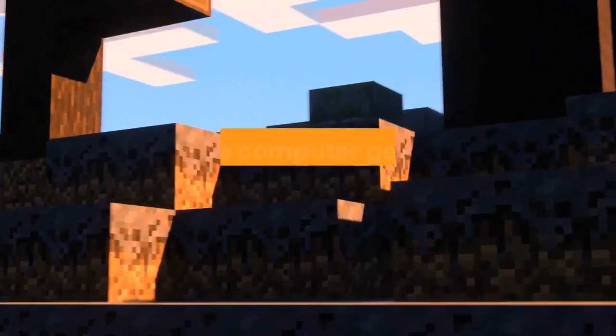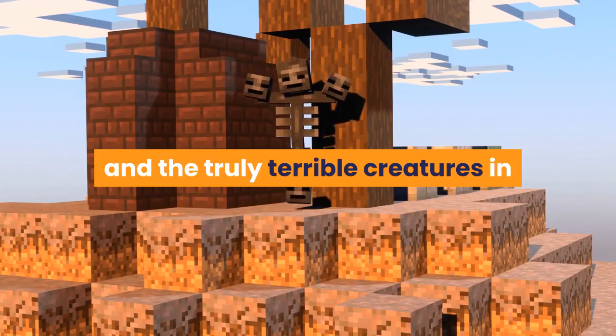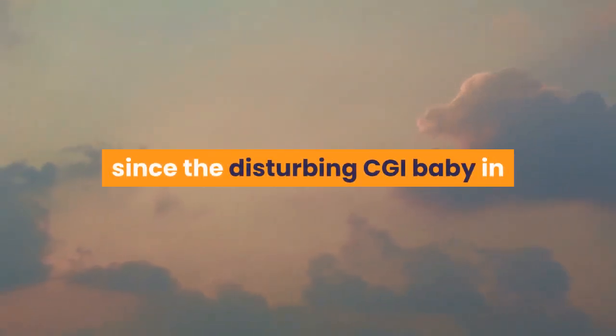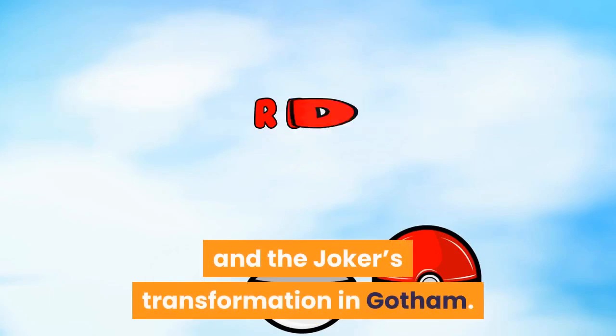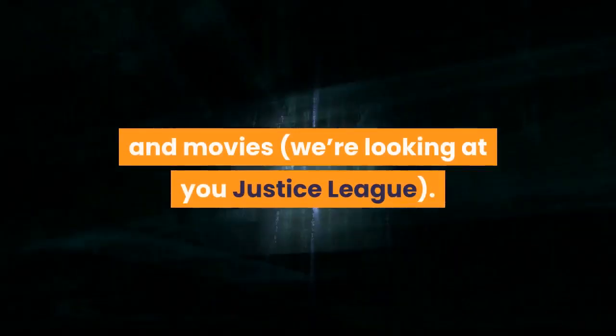We've come a long way since the computer-generated flying cow in Twister and the truly terrible creatures in the Stephen King movie, Sleepwalkers. Well, let's just say we've actually come a long way since the disturbing CGI baby in Twilight freaked out audiences worldwide. Not to mention the plastic-looking dinosaurs in the short-lived Terra Nova and the Joker's transformation in Gotham. Sadly, however, creepy and downright weird CGI is still with us, and rears its head every now and then. Even in recent TV series and movies, we're looking at you, Justice League.